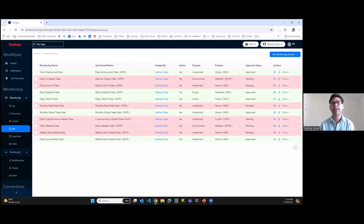So let me quickly explain what happens when you create a monitoring. Once it is approved and running, what happens after that? Once you have a monitoring that is running, Tombolo at a fixed interval keeps on checking on these monitorings. Tombolo will reach out to the cluster that is configured on this monitoring and make sure the job that is specified on this monitoring runs in that window. If it does not run or if it enters an undesired state, it will notify the users.